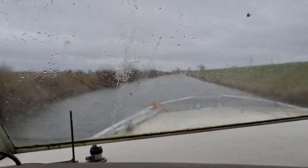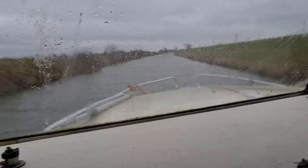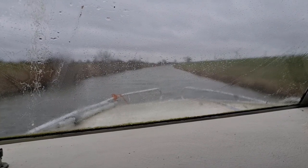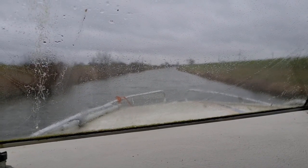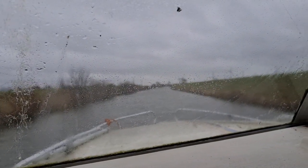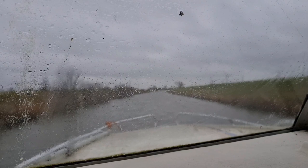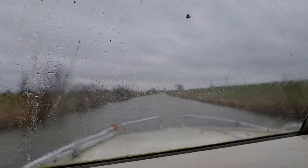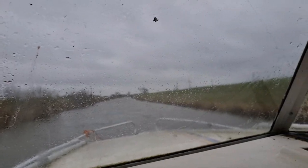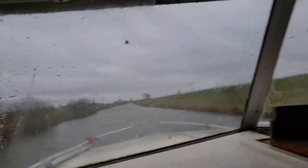Yeah, so there's quite a bit of current going the opposite way to me, so I'm fighting that, and the wind is quite strong as well. It's about 15 miles an hour, which, you know, it's banked a bit here, but where it dips a bit, you can feel it. But we're going along well. We're doing about 5 knots. I don't want to do any faster. I'm happy with this. The windmill's going round well in the background there.